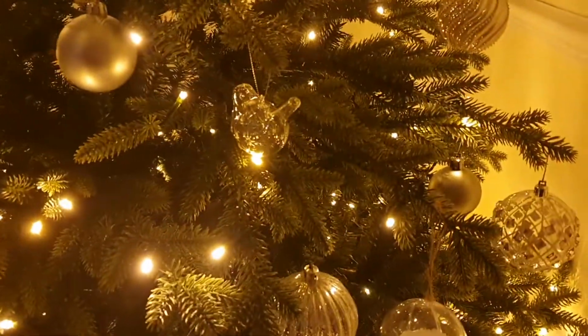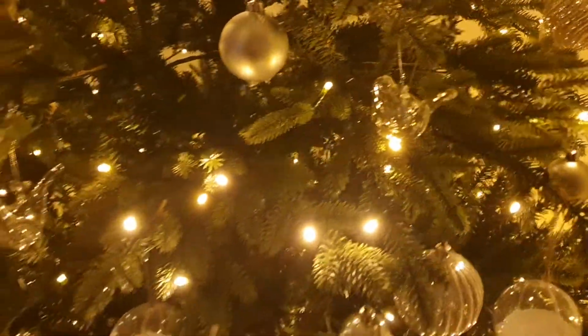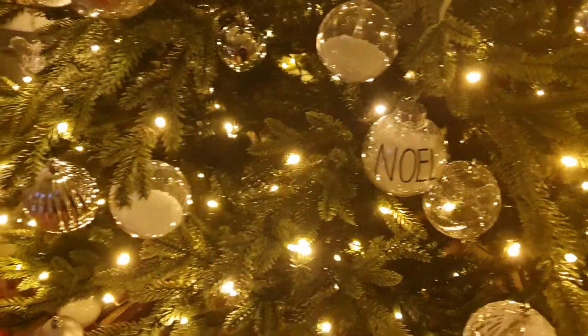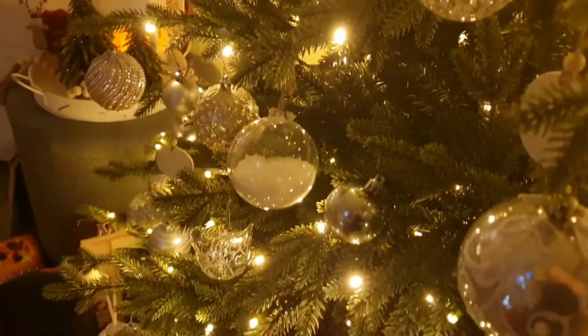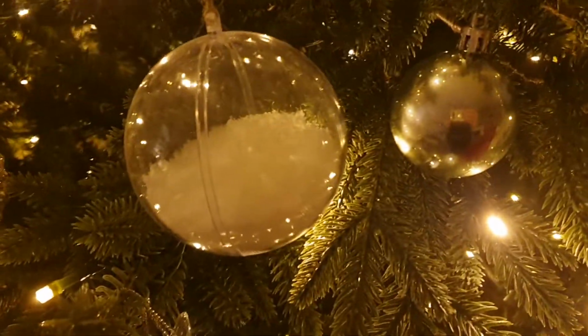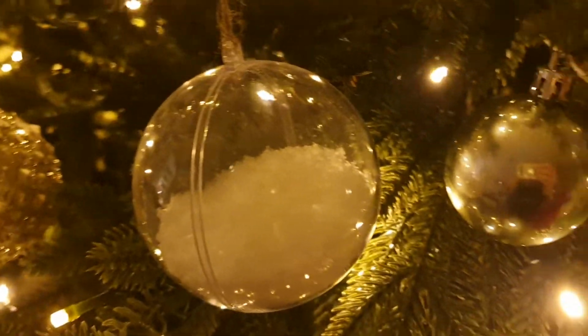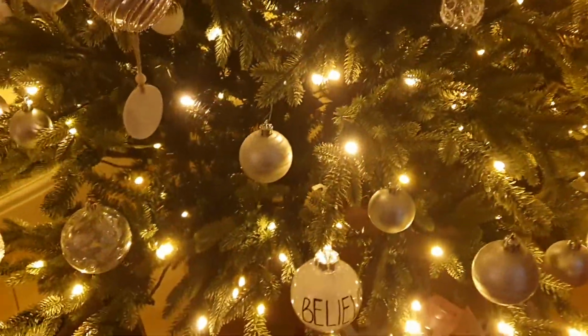Most of my baubles are either from B&M or The Range. None of them are expensive. These ones here were a DIY about three years ago. They're just the clear ones that you can buy in most craft shops, and I just filled them with some fake snow. And I did post a picture on Instagram.